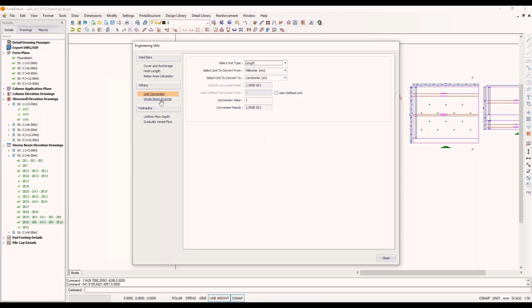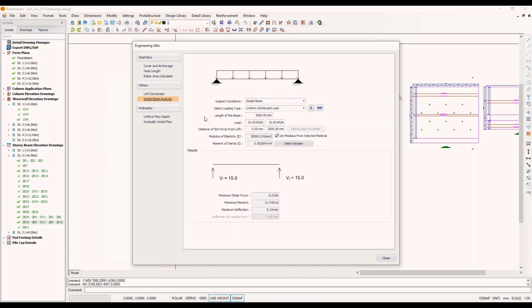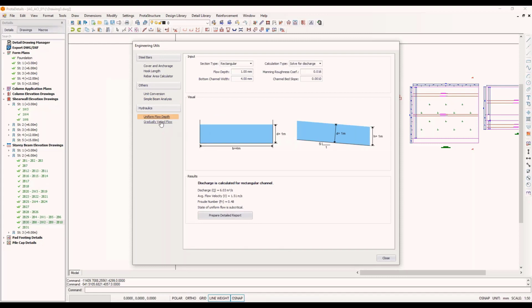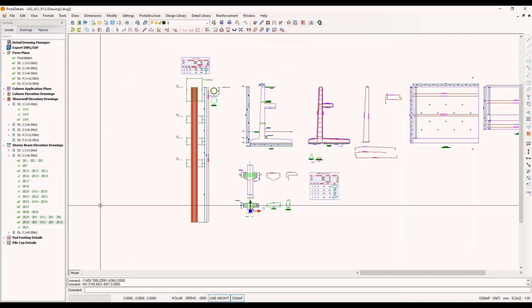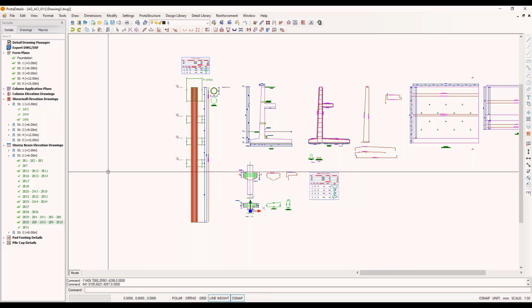All the engineering units are available here, and the simple beam analysis tool is provided here as well for different types of simple beams. You can use point loads, uniform distributed loads, and the results are immediately available here. And we even added some hydraulics macros like uniform flow depth and gradually varied flow. Well, that's actually all that I can cover in the course of this webinar as a live demo.